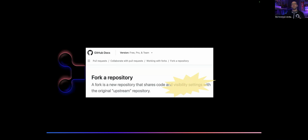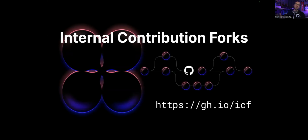The user problem we're trying to solve could be stated as: how can I keep my work that's going to an upstream project private until it's approved to be made public? And the tool that we've made that addresses this, that we'll walk through in just a minute, is called internal contribution forks. It's a bit of a mouthful of a name, so I've made this handy short link, gh.io/ICF, if you want to check out the repository.